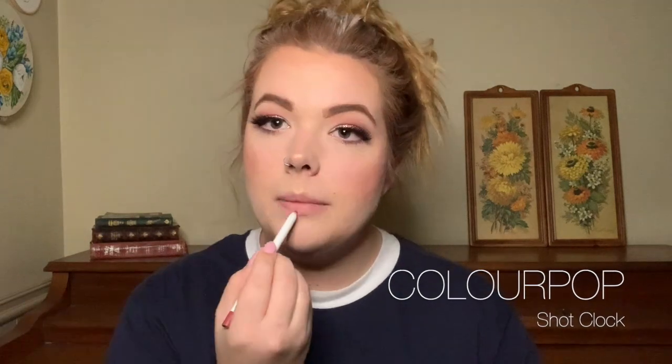And now we're going to do lips. I have the Villains collection from Colourpop Cosmetics, and I love all these lipsticks. This one today that we're going to use is Maleficent. You want to see how pretty that is. And I'm gonna line my lips first with Shot Clock by Colourpop Cosmetics. Now I'm lined, and I'm gonna go in with Maleficent.